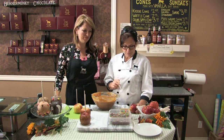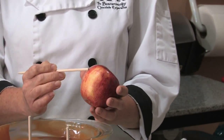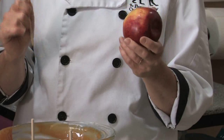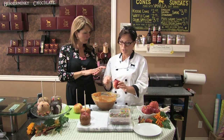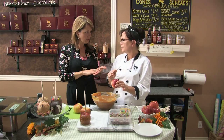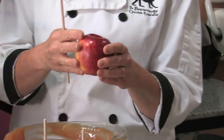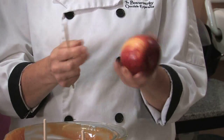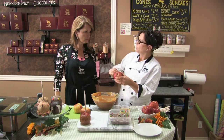It's important in this case because if the caramel touches any of the apple juice in the apple, it completely liquefies. It'll stick to it, but after a few hours or the next day, you're going to find all the caramel that has come in contact with the apple juice has completely liquefied. So it's also really important, if you're making these at home, to make sure that you don't stick the stick all the way through the bottom.